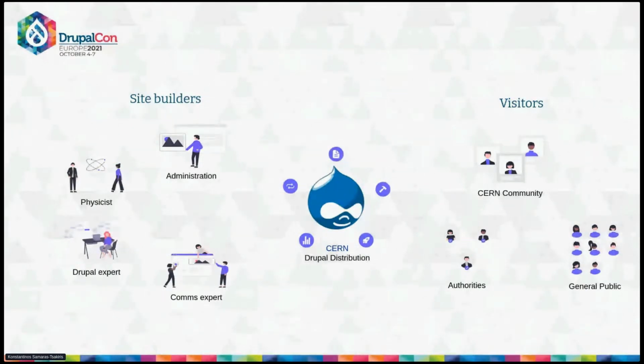And so they end up doing it. They need all the support that they can get to learn fast and to be able to deliver on their efforts. Meanwhile, the visitors to our sites, yes, they are the CERN community, but most importantly, they are the general public and the stakeholders of CERN, the member states and the authorities. So all of these two types of users must be satisfied by the use of the CERN Drupal distribution and the infrastructure that provides it. We have to cater to all of their needs.